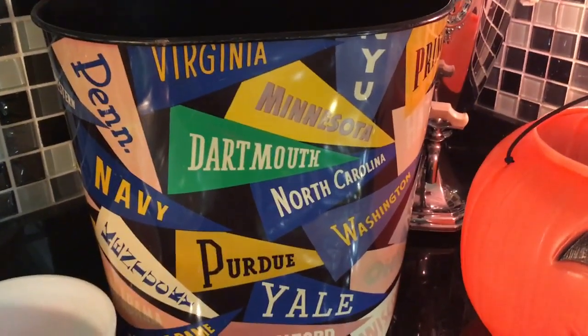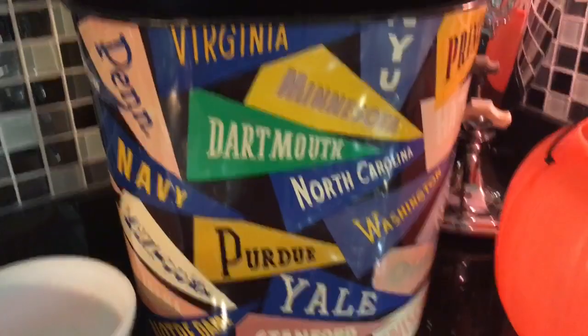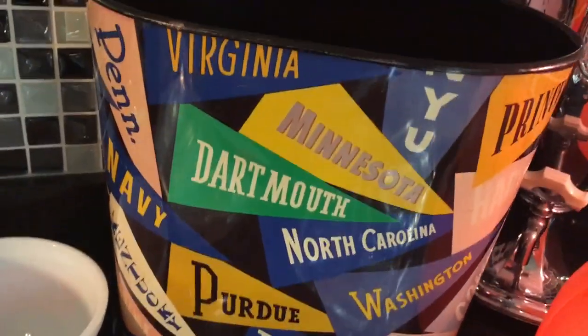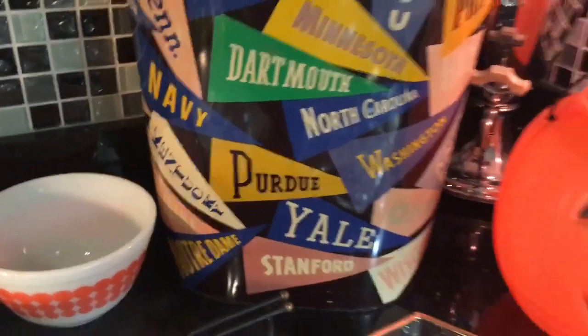Let's see. I paid $4 for that, and it'll sell for maybe $20 or so, but I have a particular room that doesn't have a trash can, and I like it, so I might keep it. It's from about 1955 or so, the mid-50s. Love it, love it, love it.